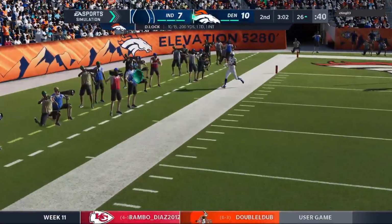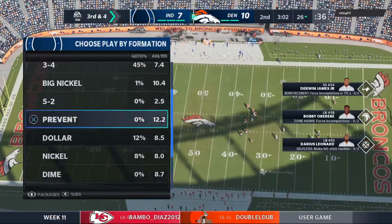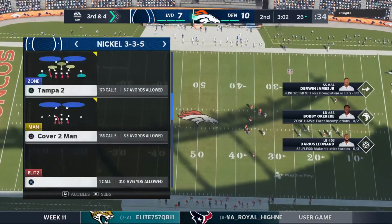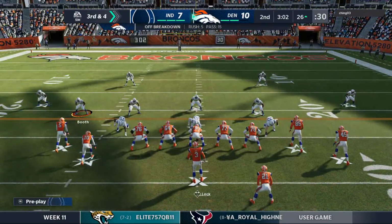And that's incomplete. Not only did he have a chance to scan the field there, it felt like he had a chance to scan it twice. The protection was that good. Unfortunately for him, the coverage downfield, equally good.